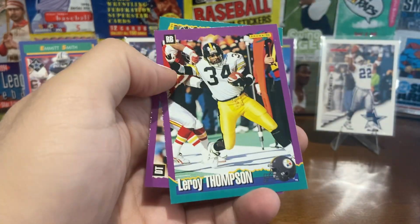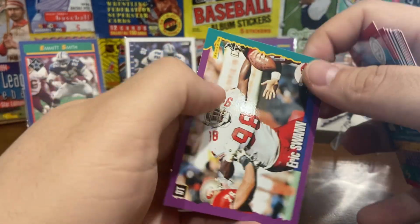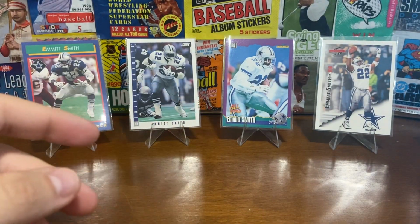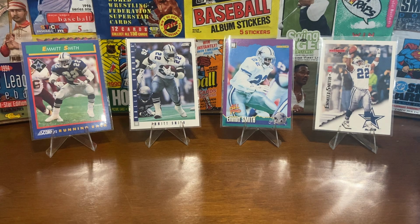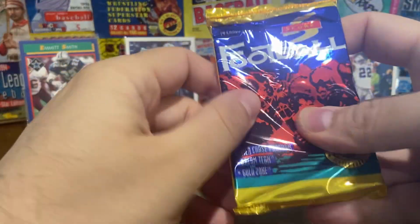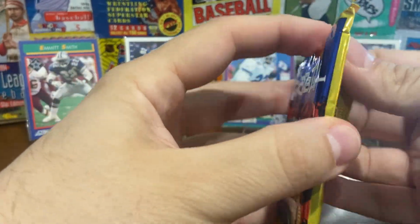Sterling Sharp, Eric Swan. Pretty good photos. Photo quality is pretty good. Looks like they picked up some pretty cool moments in game with this set. I'm going to keep the Emmitts in the background there.